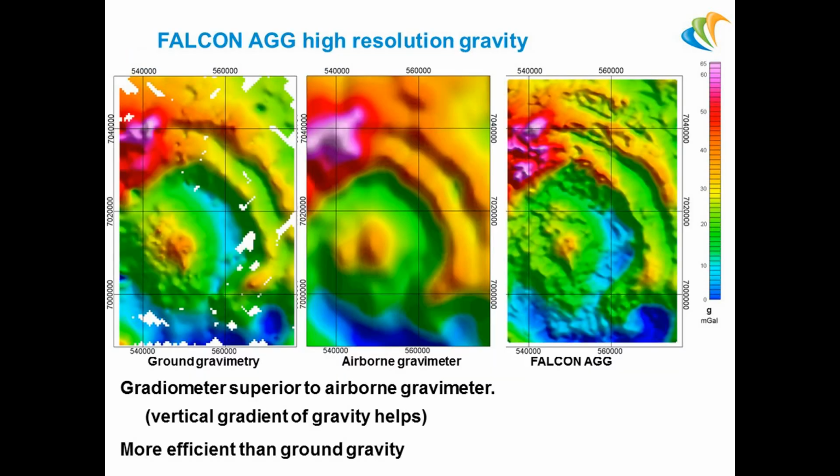And here is an example of some ground gravimetry versus fixed wing and helicopter. You get much higher resolution with the ground and the helicopter, but on the ground you might be sacrificing access to particular locations, and it's going to be more costly. And that's just my distance scale there, 20 kilometers. So low and slow gives you that resolution.